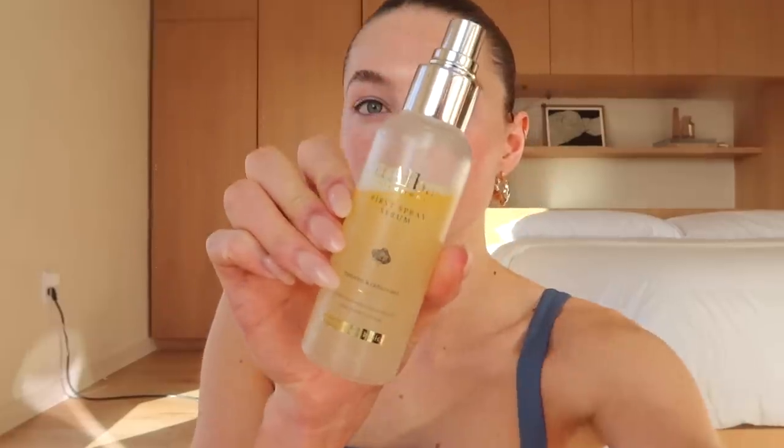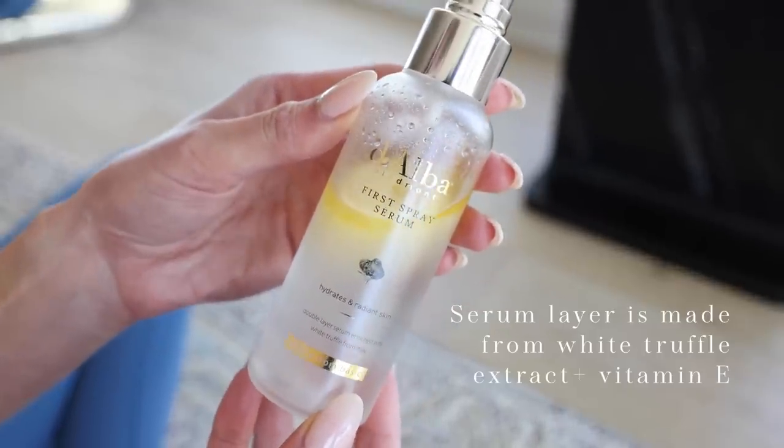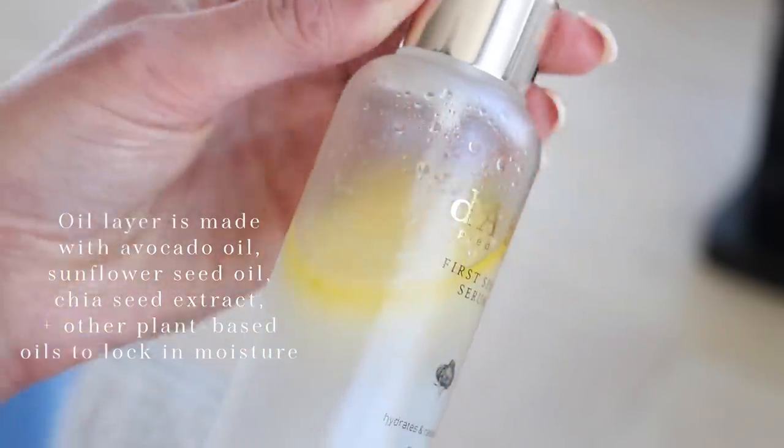I am first going to use the spray serum. You just shake up the bottle because the top layer has different oils in there. The serum layer has white truffle extract plus vitamin E. And the oil layer has avocado oil, sunflower seed oil, chia seed extract, and other plant-based oils. So this is what I'm gonna do for a skin prep. A couple sprays. I feel super, super refreshed. And the amazing thing is that you can use this as skin prep, but also later on top of your makeup to really set the makeup for when you need just a nice refreshment.